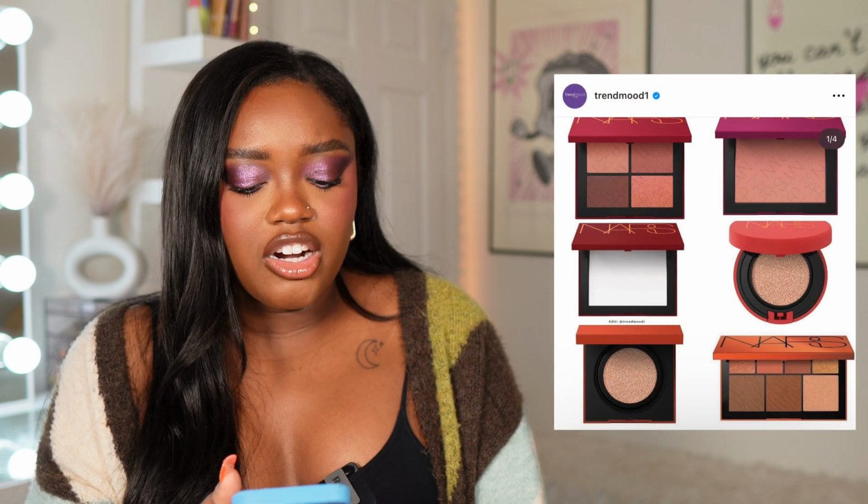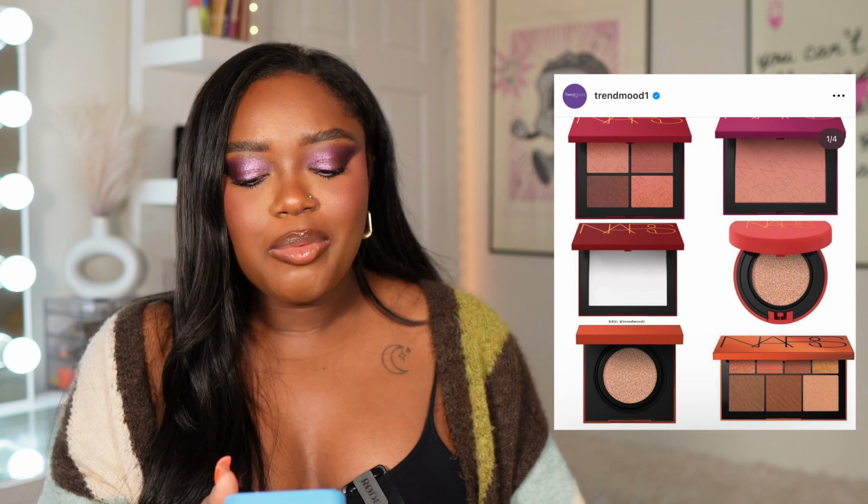Same thing with this new NARS collection. This is the Laguna collection. It's probably their summer collection. I'm gonna pass on this. I'm not really feeling any of this. Looks like they come out with a cushiony foundation. Yeah, I'm totally gonna skip out on this one.